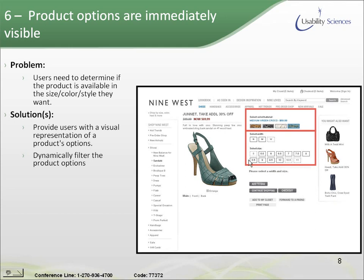It's very clear, and it was very clear to users when we tested this product layout, that the wide width is unavailable, so our sizes 5, 10.5, and 11. It's grayed out, it's got the dots around it, it's not selected. You cannot select it on this page. Once you select your width, these also dynamically change, so it narrows your options down more. So users don't have to wait until they click Add to Bag to find out if something's not available.